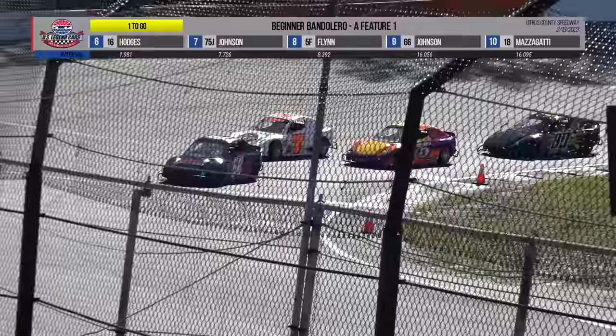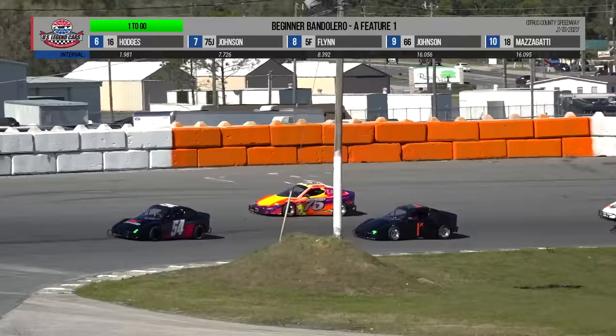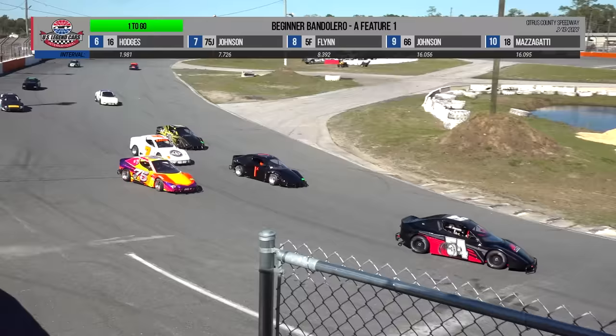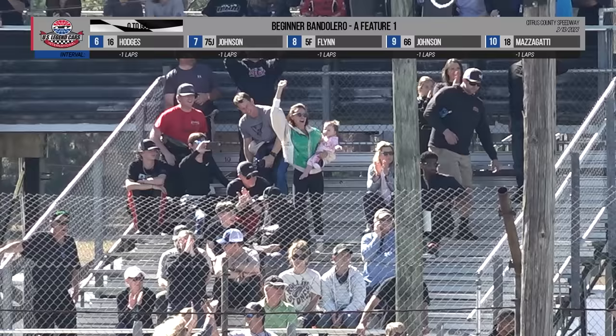Green and white together, and there is a battle for second behind Brexton Bush down into corner number one. White and Hemingway for the runner-up position, but the 54 out in front of this field will come through 3 and come through 4, and Brexton Bush will come up with the beginner Bandolero win on day number one at Citrus County Speedway. What a show, Lenny. Wow, that really, really was.